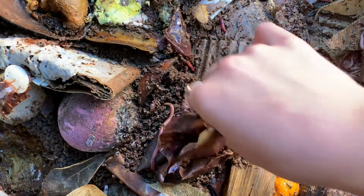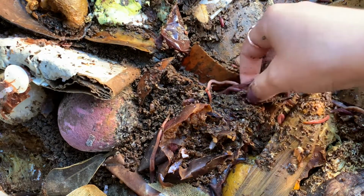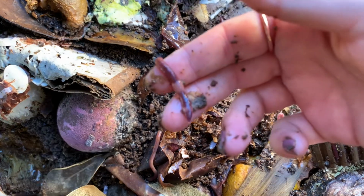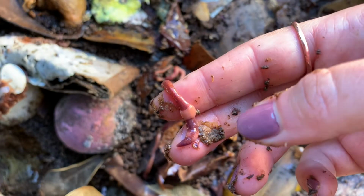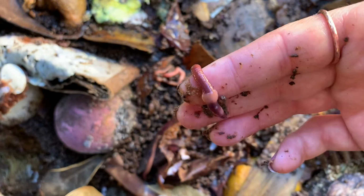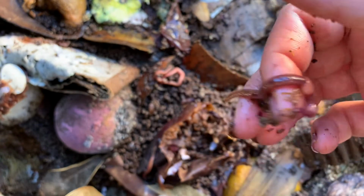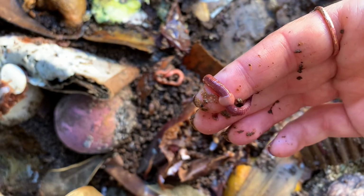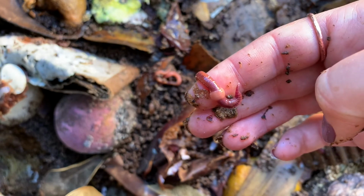Let's see what else is going on in here. Oh look, this one also has a super enlarged clitellum. The other important thing about this clitellum is that it tells us which side of the worm is the head versus the tail. So the head is always going to be closest to the clitellum, which means this back part here is the tail. See how it's also searching around using this end? That's another clue that we're looking at the worm's head.